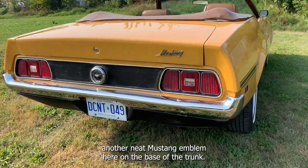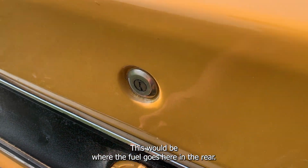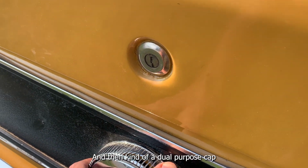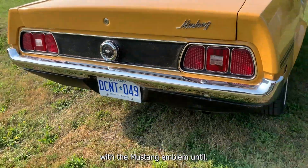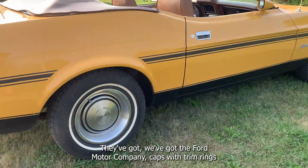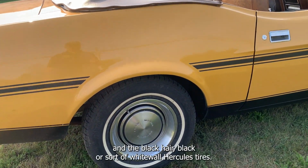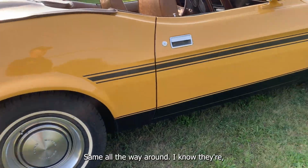But yeah, another neat Mustang emblem here on the base of the trunk. This would be where fuel goes, here on the rear, and a kind of dual purpose cap with the Mustang emblem on it. All the way around, we've got the Ford Motor Company caps with trim rings, and the white wall Hercules tires. Same all the way around.